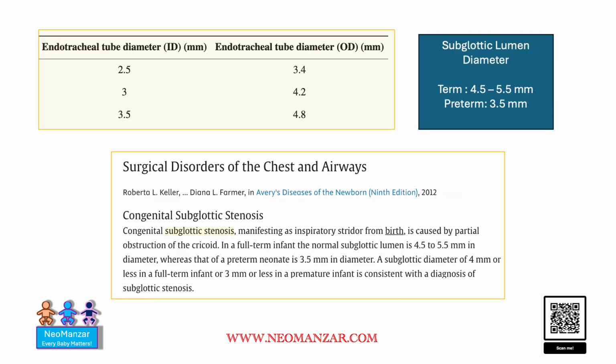So here is a reference. It's an old reference, but basically according to this, in term infants the subglottic lumen is about 4.5 to 5, while in preterm it is 3.5. The point which I want to make, suppose if you select a bigger tube, this will be very tight on the subglottic space and which can lead to complications later on.